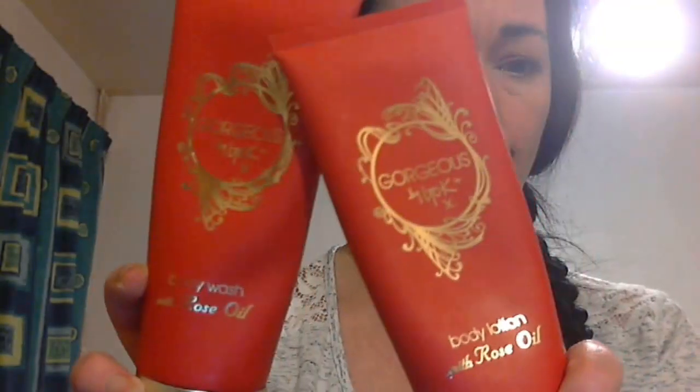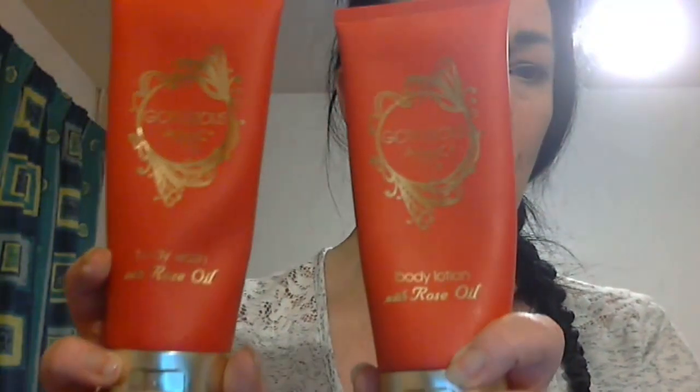While I was in the mood of, is there anything else in this bedroom that I've had for ages and ages and I'm just never ever going to use, so I might as well bin them because they're just taking up room and going off at the same time. And I decided to also bin these. They are Gorgeous by Gok Wan's body wash and body lotion with rose oil, and these absolutely reek, disgusting. They are so rank, it's unbelievable.